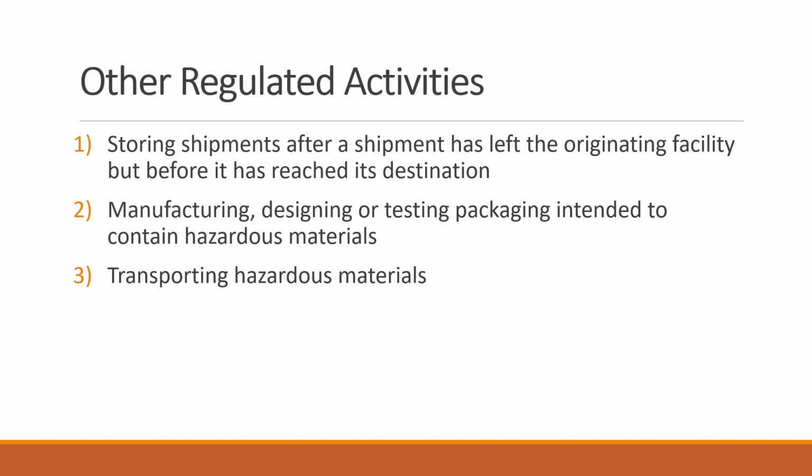Other regulated activities could include storing shipments after a shipment has left the originating facility, but before it reaches its destination. So any storage in the transportation process. Persons involved with the manufacturing, design, or testing of packaging intended to contain hazardous materials, or anybody who's involved in the actual transportation of hazardous materials. So an example would be a truck driver, rail car engineer, or airplane pilot would require hazmat training.